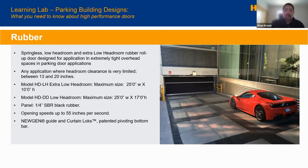The material in this case is a 1/4-inch SBR black rubber material. Just think of it as like a belting type material. It's very durable, has a lifetime warranty on the workmanship. I have yet to see one fail in the field. And again, we've got those speeds up to 55 inches per second.